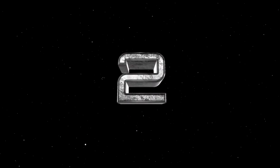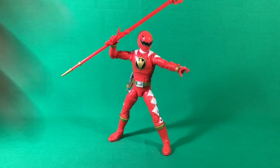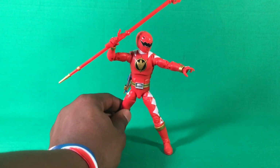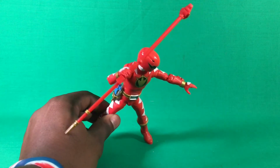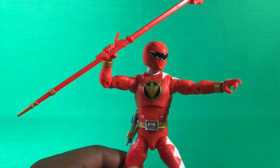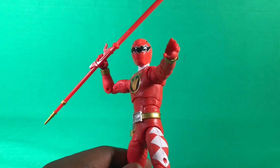Now, number 2 is a surprising number 2 for me, at least, because I did not like Dino Thunder, and I bought this. I'm like, okay, well, I'm gonna get all of them. I opened this sucker up, man. I was like, hold up. This figure right here, if you see it laying in the wind, you better pick it up, man. Look at the hand, the staff.